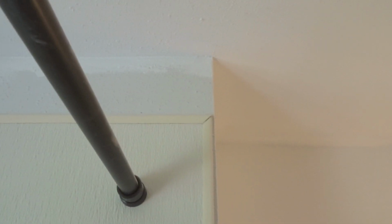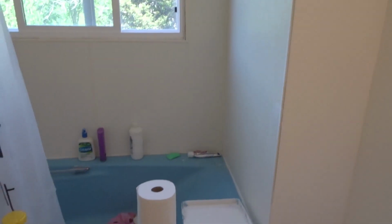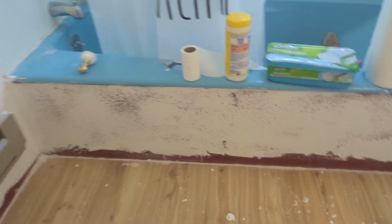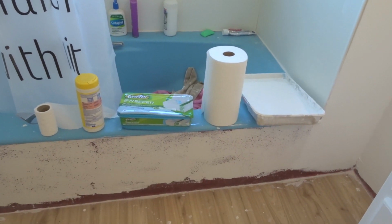The only reason we didn't finish painting right here is because this is all gonna be subway tile. So this entire shower is going to be subway tile. And we didn't paint down here because this is also going to be subway tile, which I think is going to look really, really good. So next up, refinishing the bathtub and then tile.